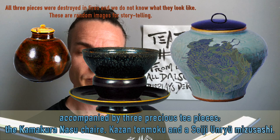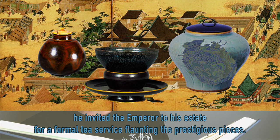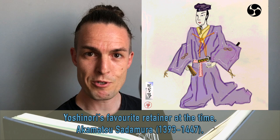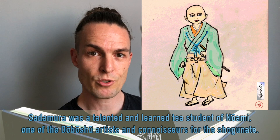Yoshinori soon made a complete recovery, and to return the imperial goodwill, he invited the emperor to his estate for a formal tea service, flaunting the prestigious pieces. Yoshinori's favourite retainer at the time, Akamatsu Sadamurra, performed the tea ceremony for the emperor. Sadamurra was a talented and learned tea student of Nōami's, a doboshu, or artist, and connoisseur for the shogunate.